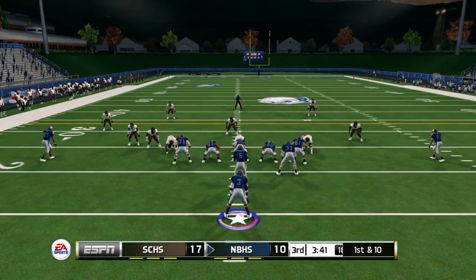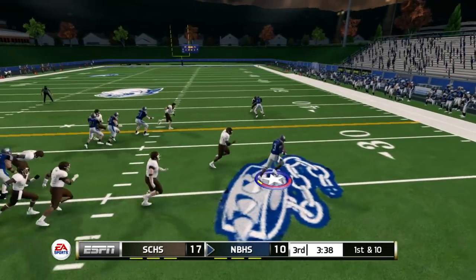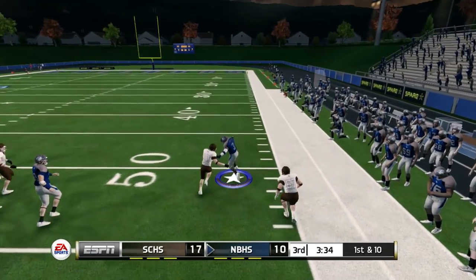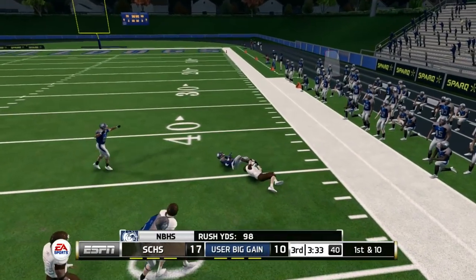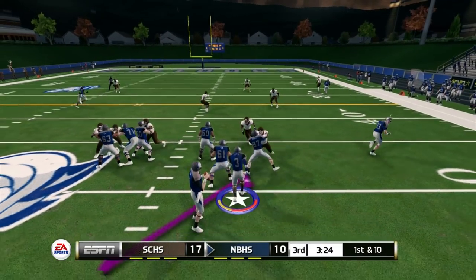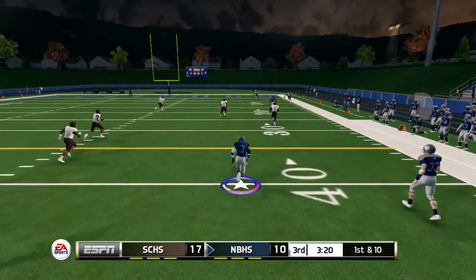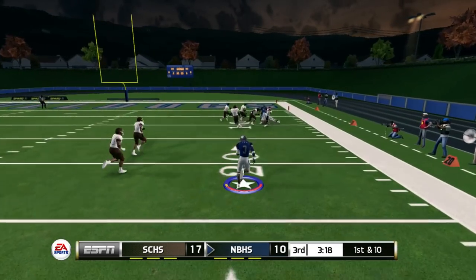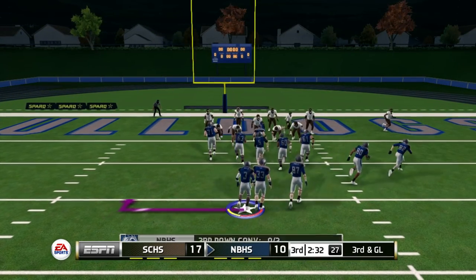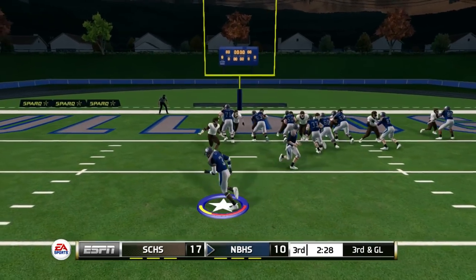Let's do this. Give me the ball, get out the way. Hold that block. Let's go. Give him the stiffy. Let's go, man. He's open. Good pass, QB. Let's go. That's what I'm talking about. All right, third and goal. I believe we're giving it to the fullback. Fullback, get up in there, baby.